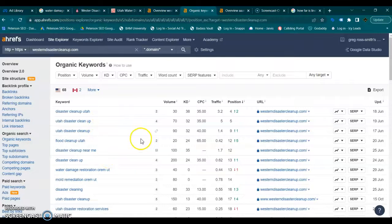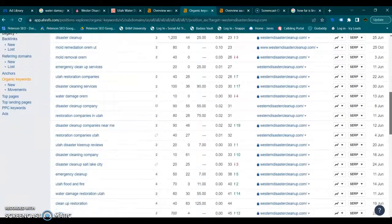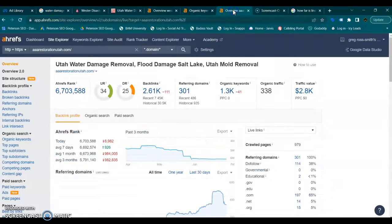So you definitely do need to work on your keyword strategy, and if you actually look through all your keywords, every single one of these are the home page. So you should be sending those backlinks, not just to your home page, but to your service pages to rank the keywords on all pages so you can be found for all services in all service areas.